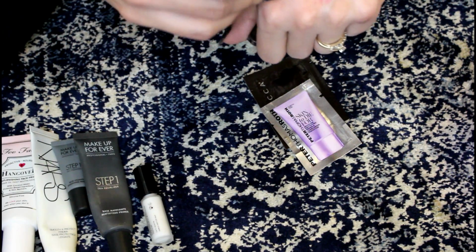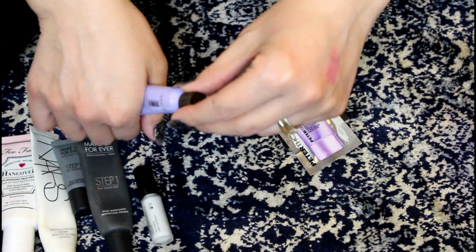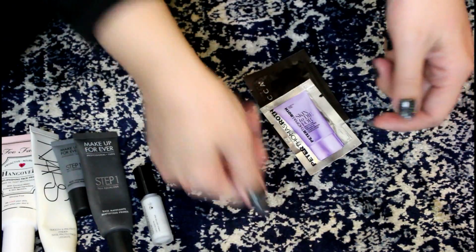I don't really like this. This is for people with dry skin, and it's way too hydrating, glowy for me. It's like too much. There are some hydrating primers I can get away with. This is too much, so I'm gonna get rid of that. And this is actually a sample of it, so I'm gonna get rid of that.